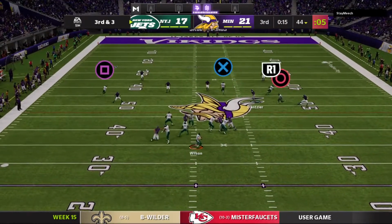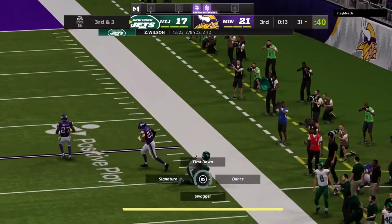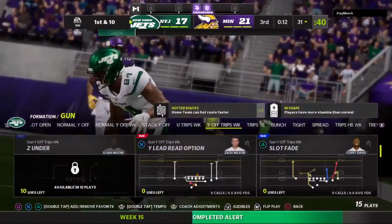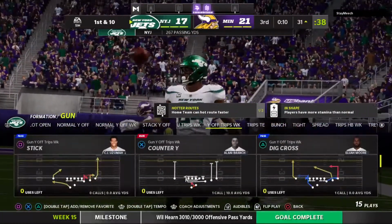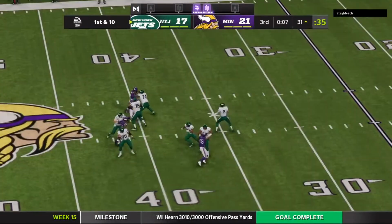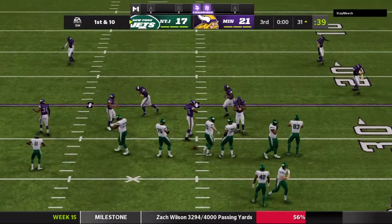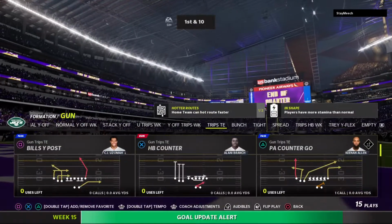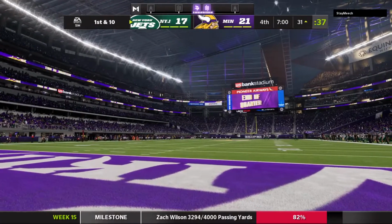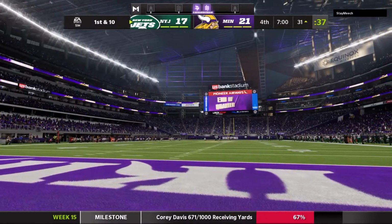Now it's Wilson. Toward the sideline. Did he keep the feet in? Yes, he got them both down, says the side judge. And that's good enough for a first down. First down, New York. And they're not going to get to the line to run another play. So we will switch ends as the third quarter has come to a close. This is the National Football League on EA Sports.